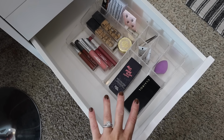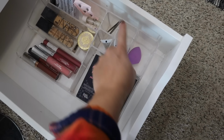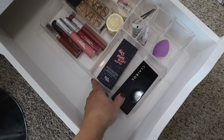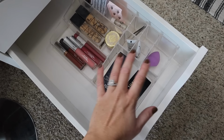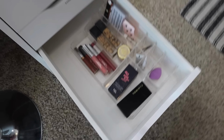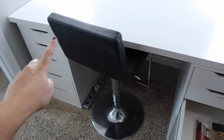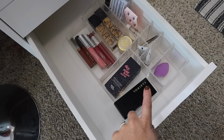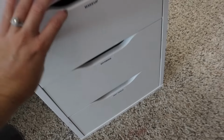So nothing crazy in here. I also have some tweezers and a little makeup sponge, but these containers are great because they organize everything. You can see it fits perfect in this drawer. I will actually try to link these two drawers and this tabletop. They're all from IKEA. These acrylic containers I got from TJ Maxx.